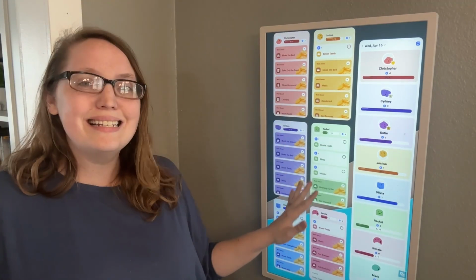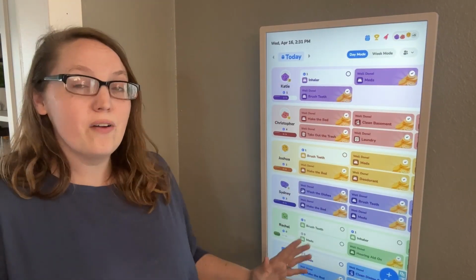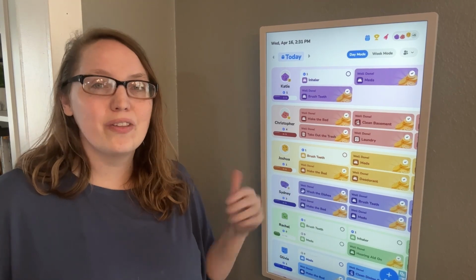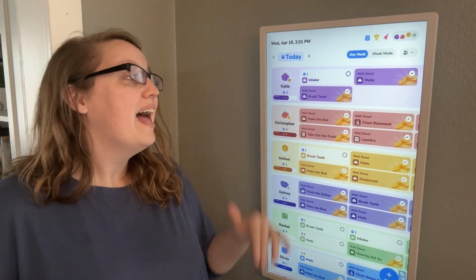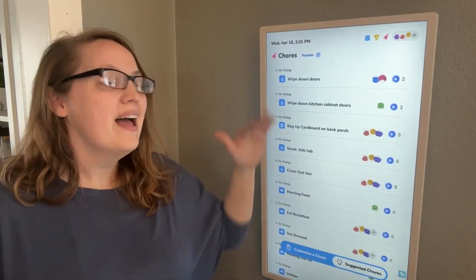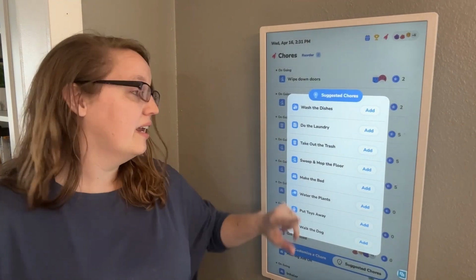This was such an easy system to set up. I just went into the app itself, set up the profiles for each of the kids, just putting in their name, selecting a fun icon for them, which automatically set their color. And then you go into the chore section. Up here, you'll see a little broom, and this is where you can add your chores.